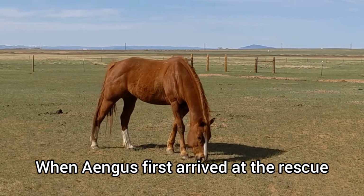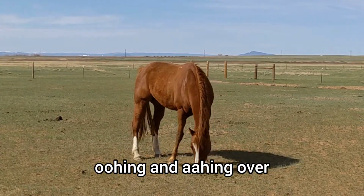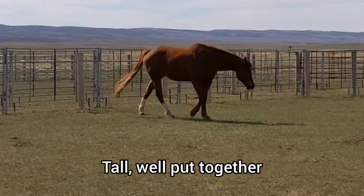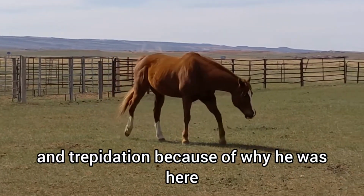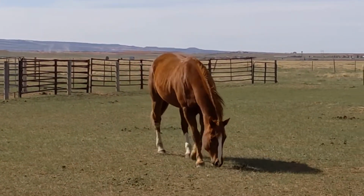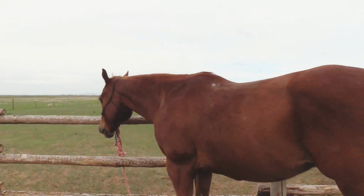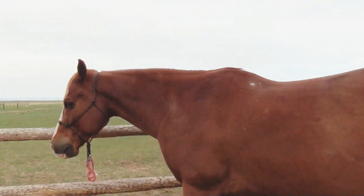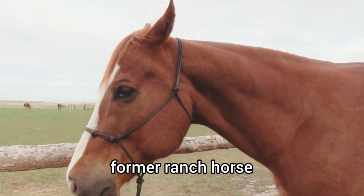When Angus first arrived at the rescue, I remember all of us standing at his stall gate, oohing and awing over how handsome he was. Tall, well put together. But it came with some awe and trepidation because of why he was here. His current owner had just bought him sight unseen from another party, but he was ready to euthanize. We were a Hail Mary last stop for the 15-year-old former ranch horse.